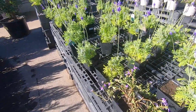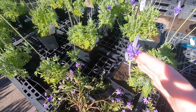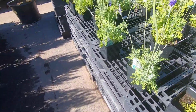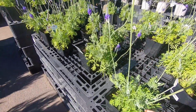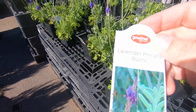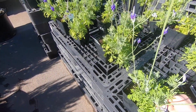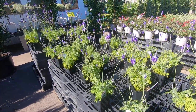See, I'm supposed to be here looking for indoor plants, and it's everything I've got not to get one of these lavender plants. I don't even have a place to put them, but they look phenomenal, and I wish I didn't have a mask on just so I could actually smell them. But please help me get through not buying any lavender while I'm here.